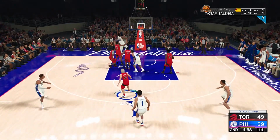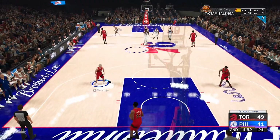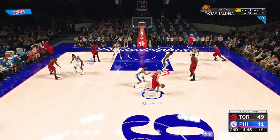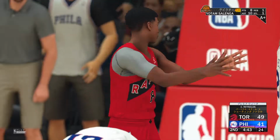Vincent, the offensive rebound. With that shot, the Raptor lead is cut down now to just 8 points with the basket from Embiid. Boy, that long reach of Embiid's paying dividends there, guys. An absolute machine on the offensive glass. Houston, and he gets the whistle. 2 free throws coming up.